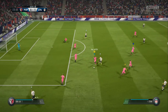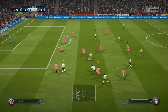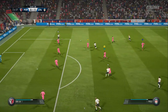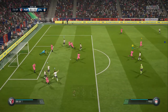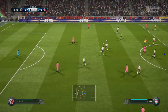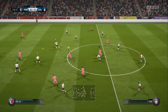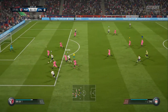Well, he's got support here. Stopped emphatically and just as well. The approach play looked very encouraging. Guiding it through, attacking well here. And now the shot. Keeper stops that. Now Evans. Must score.